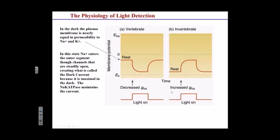So now we're going to start getting more weird. Here is a membrane potential at rest in a vertebrate for instigating vision. So you're at rest. What happens when you see something? This is dark, and then you add some light. You add light, and you hyperpolarize. You don't depolarize when you see. This is backwards from everything I've told you before. Vision is weird, and there's a reason for this.